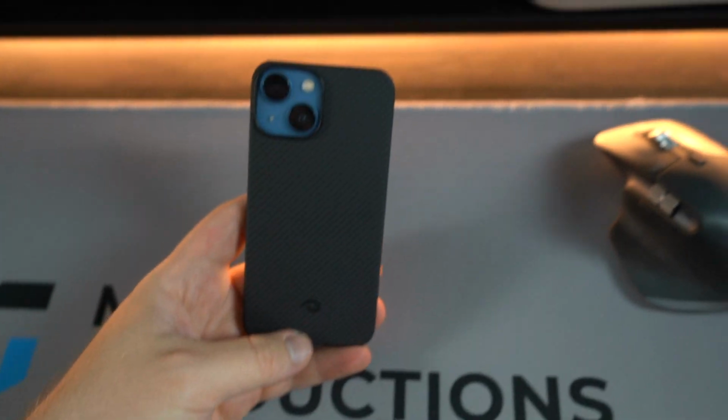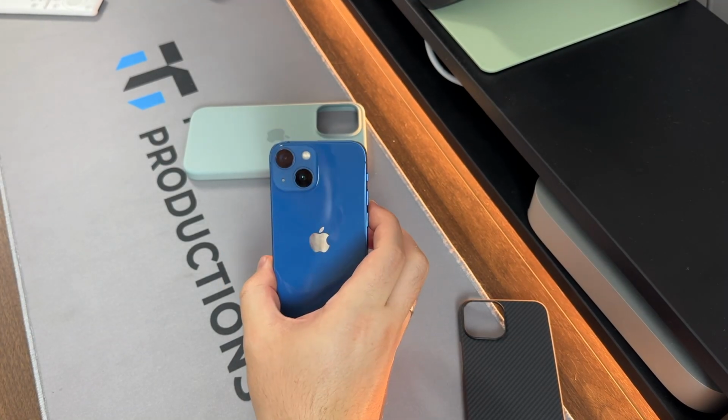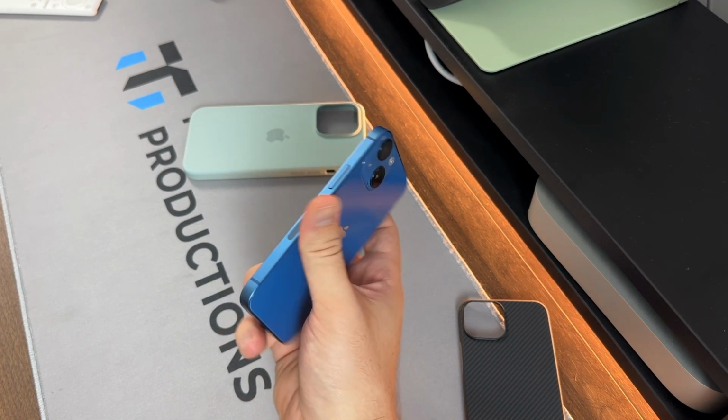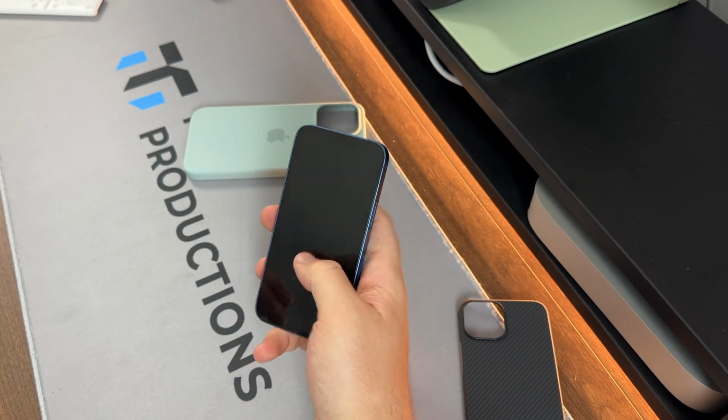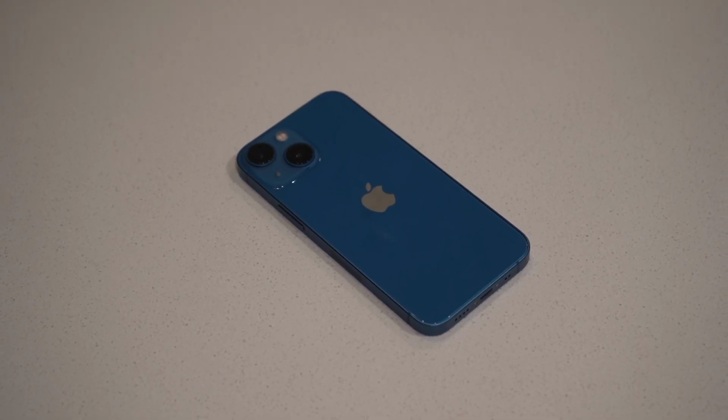It just doesn't last me the entire day, but I still carry it. Like I still love to carry it, and I don't mind charging it because I already know that sacrifice. I love the form factor, but I know I'm gonna have to charge it. That's okay for me. I don't really mind. It does charge up pretty quickly too.